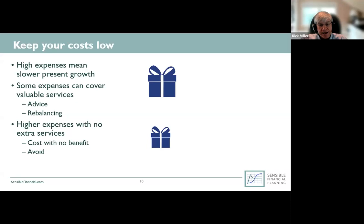And I'm suggesting that for stocks, you could buy a diversified stock mutual fund, and an index fund is a very good example of that. And for bonds, you could buy a diversified bond mutual fund, and an index fund is also a very good example of that. Now, the point on this slide is keeping your costs low.